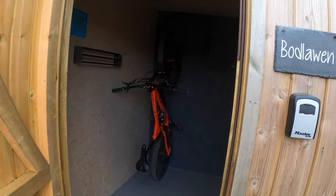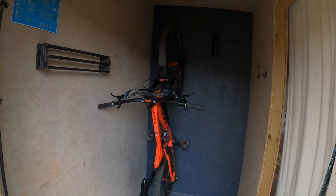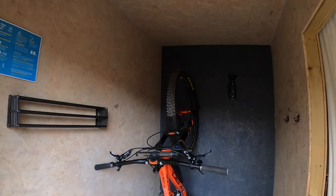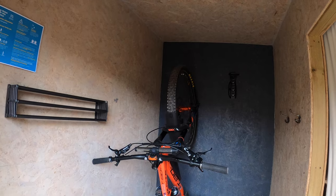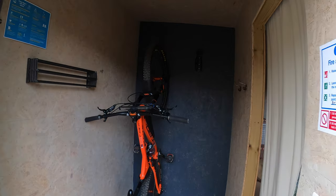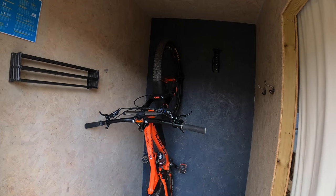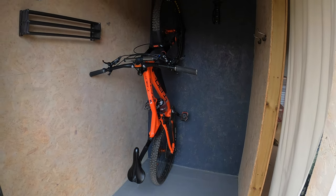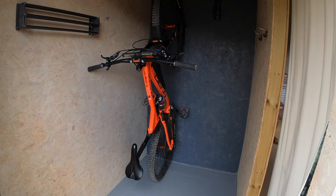Okay, so here we are, the bike storage unit itself. I mean, flipping out, what an amazing advantage to coming on holiday with your bike. You can actually store it in the cabin with you. It's secure, it's safe, you don't have to worry about it, because I don't know about you, but I'll worry about my pride and joy all the time.